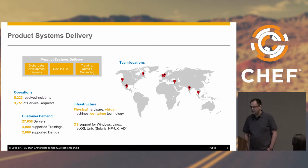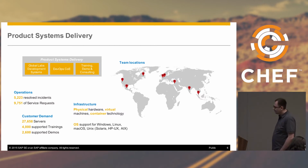The second team is the training, demo, and consulting team. This is basically the operations team for our training and demo systems. They do the operations for the real customer trainings given to customers, as well as demos for our sales force, so that they can do training demos for SAP applications using those systems. There's a third group, the DevOps COE. I will come to that in a few minutes.